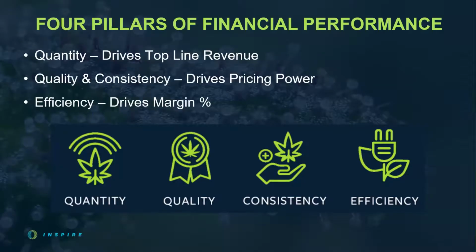In summary, we went over a few pillars today and some KPIs that we found most important. We like quantity because it drives top-line revenue, quality and consistency because it drives pricing power, and efficiency because it drives margin. These metrics you track and the KPIs you choose will impact the pillars. And investing in integrated environmental control systems allow you to optimize the plant, other systems, and your facility performance.